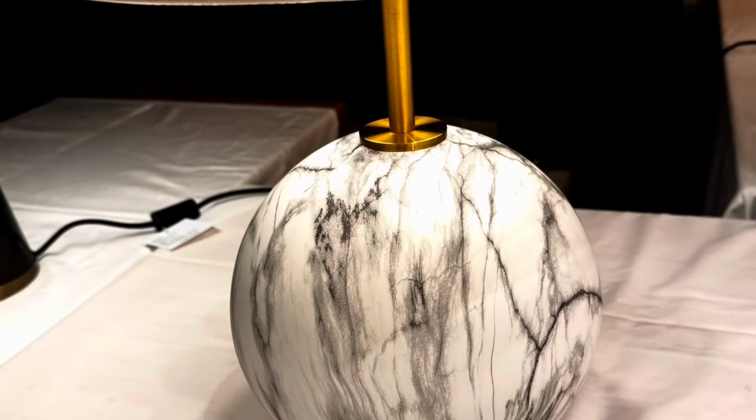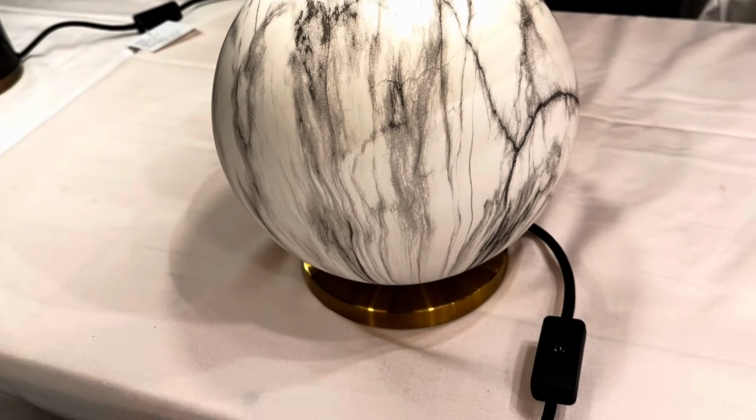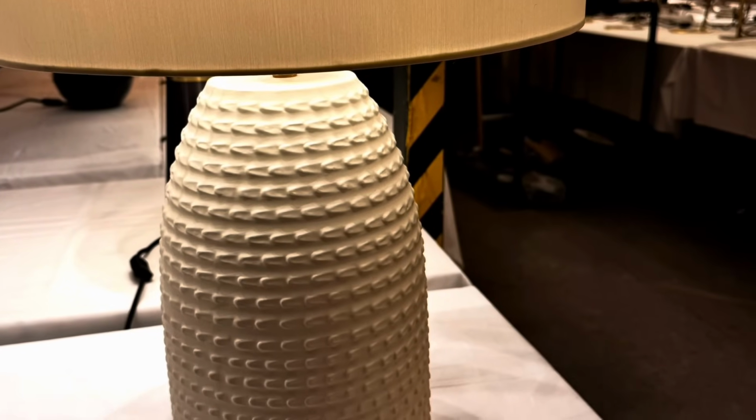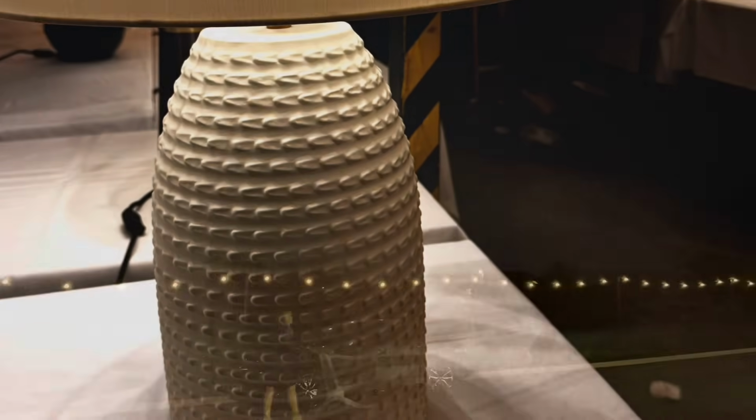I saw these 2 lamps that I like at the shop, but this is the one that I actually bought. So you'll see it in my completed lounge.